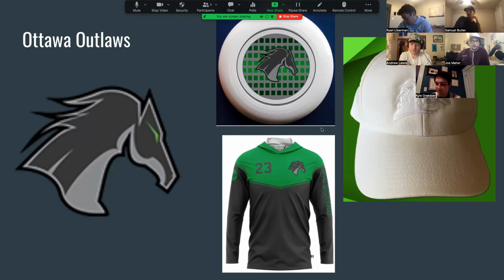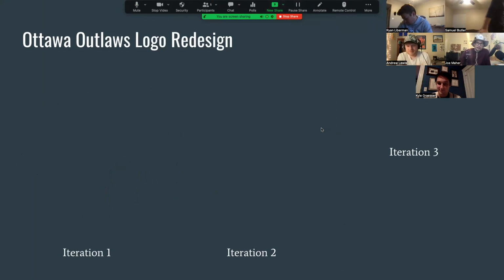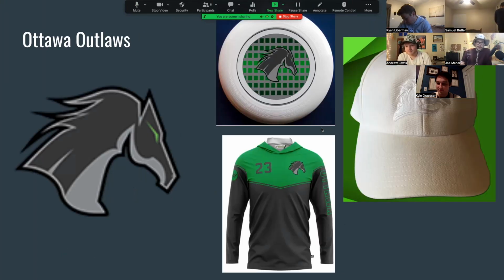Totally. I also dislike that they go with green as part of their identity, but the logo is really just black and white and it's got a green eye. They do have another logo that does say Ottawa Outlaws and it has a horse head that looks a little bit more like a horse. And I like that logo more. But this one, give me the word Ottawa in there or something.